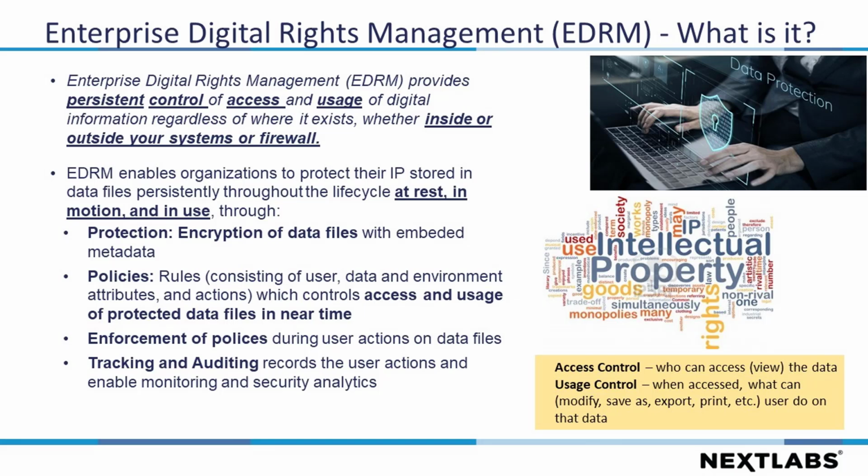Second, policy-based access and usage control. Rules are defined to govern both access and usage of the protected files based on user identity, roles, or context. Access control determines who can access the file, for example, employees, partners, suppliers. And the usage control specifies what actions the user can perform after accessing the file, for example, view, edit, print, copy, or save as.